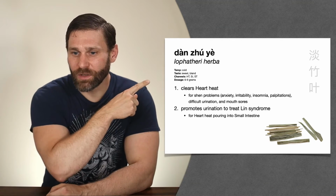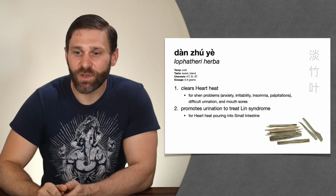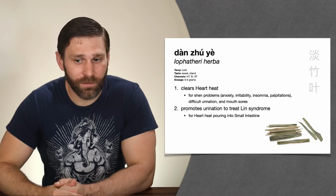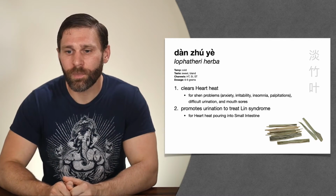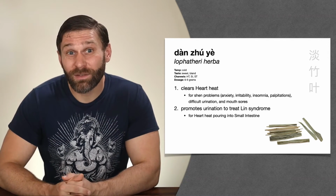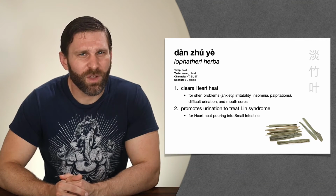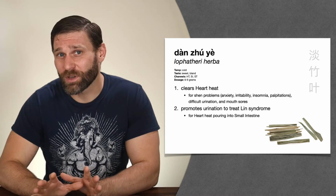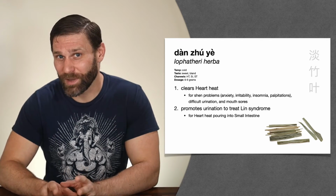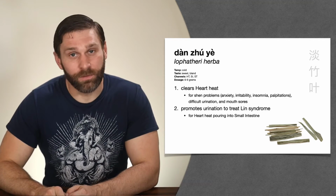I guess maybe we'll look at the properties. This is cold in temperature. It's also sweet and bland in flavor. So sweet, again, implying it has some moistening ability. But remember the bland flavor when we talked about the 5 flavors? One of them was bland, which is kind of weird because bland doesn't really sound like a flavor. But when we talked about the 5 flavors, we had the 5 main ones and then a couple extra. Bland was kind of an extra flavor.